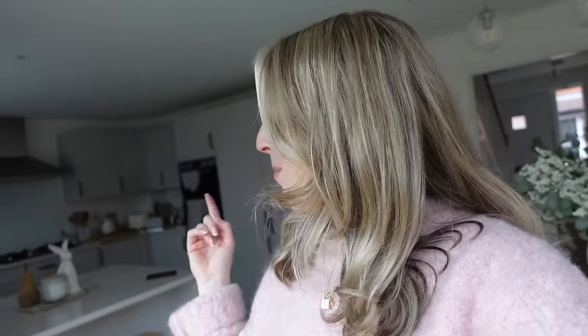So I'm just looking forward to moving lots of things around the house. I've also got a couple of bunnies ready for Easter. I picked those up the other day. I picked two up from Habitat in Sainsbury's. I've got a new little one as well on the console table in the hallway.